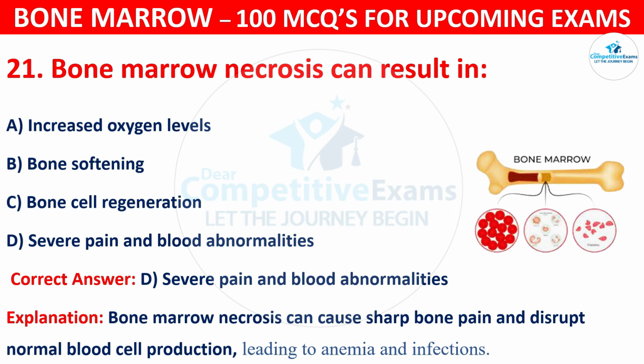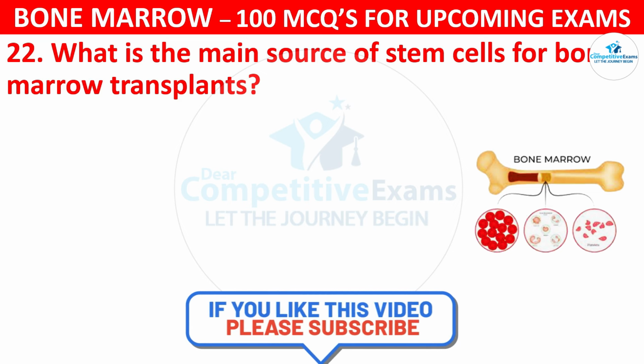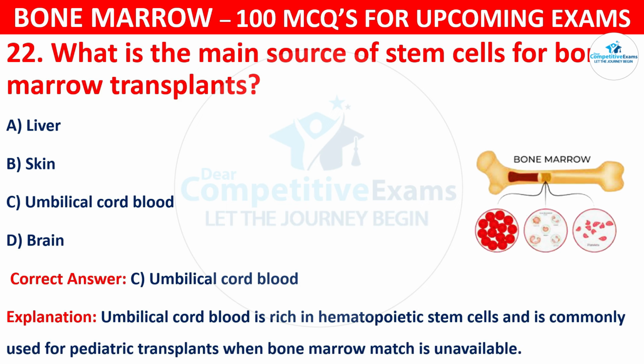Question number 22. What is the main source of stem cells for bone marrow transplants? Your options are liver, skin, umbilical cord blood, or brain. The correct answer is C, that is umbilical cord blood. Umbilical cord blood is rich in hematopoietic stem cells and is commonly used for pediatric transplants when bone marrow match is unavailable.